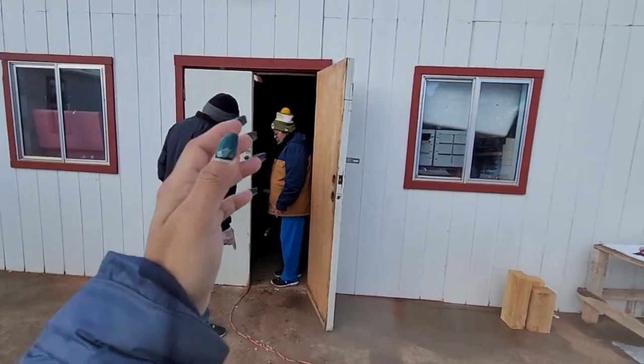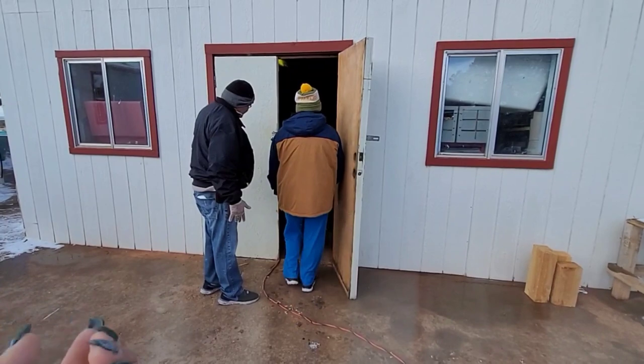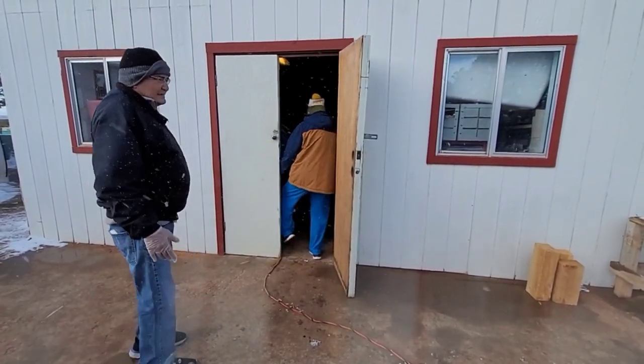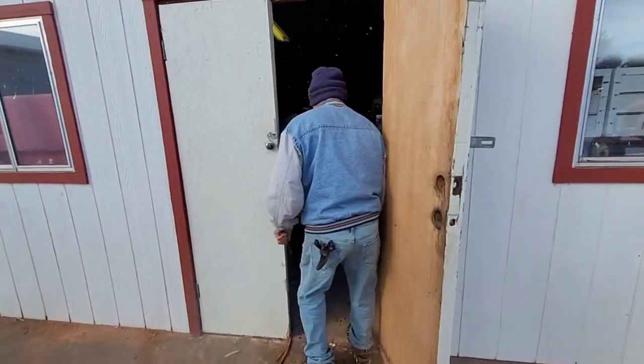And if you haven't thought of something like this and you see it, you're like, oh, maybe I should try it that way. We can always learn from how we do things, how we see others doing things. And that's the nice part of this whole process. So let's go inside.